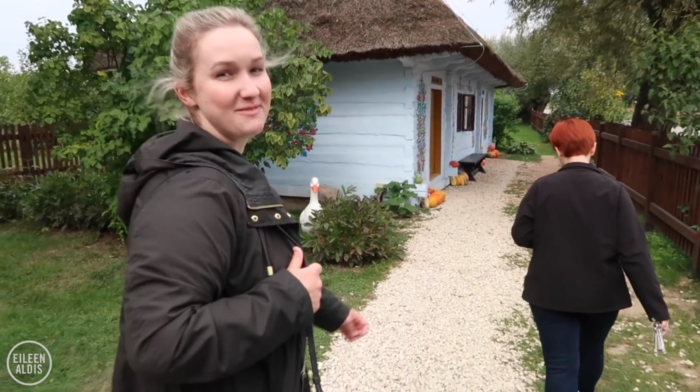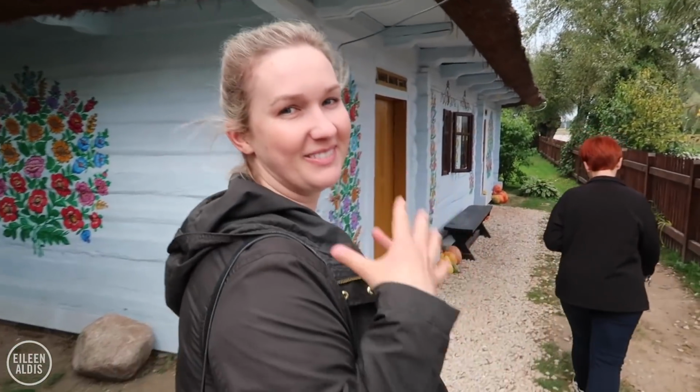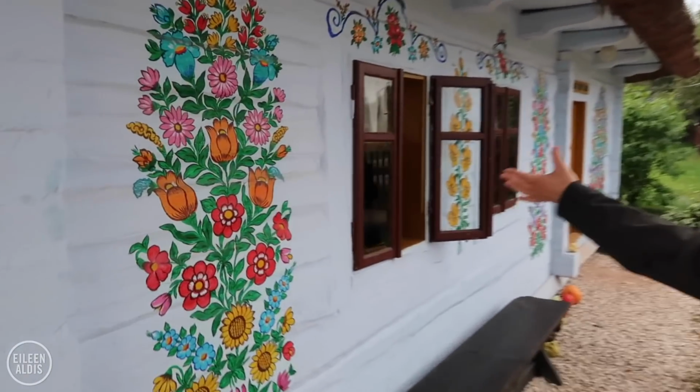I just can't believe how beautiful these houses are. I feel giddy getting to see a new one with this stuff. Yeah, what's gonna be inside? Just look at this.